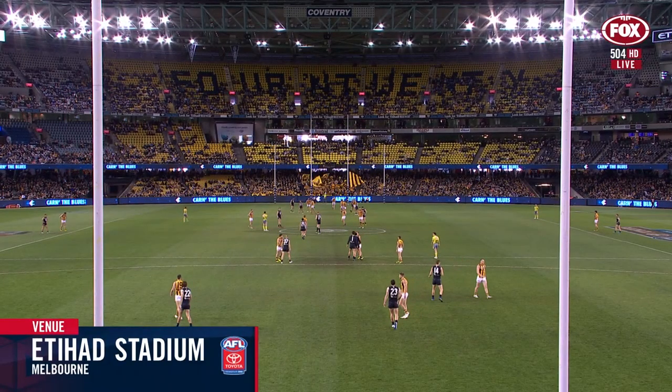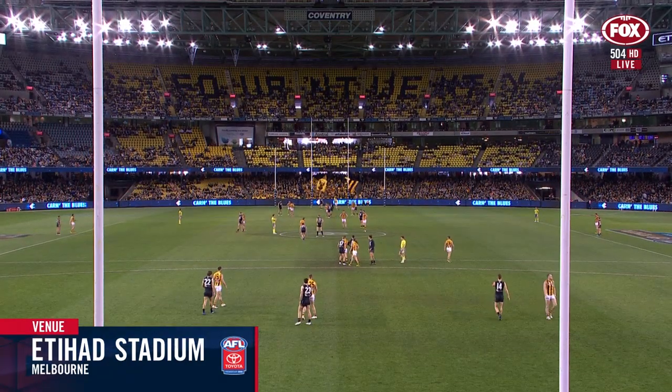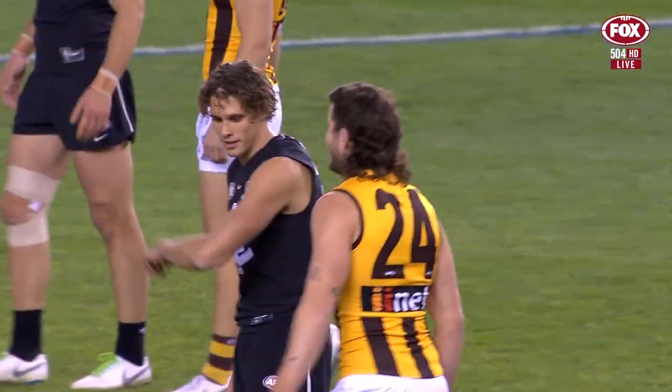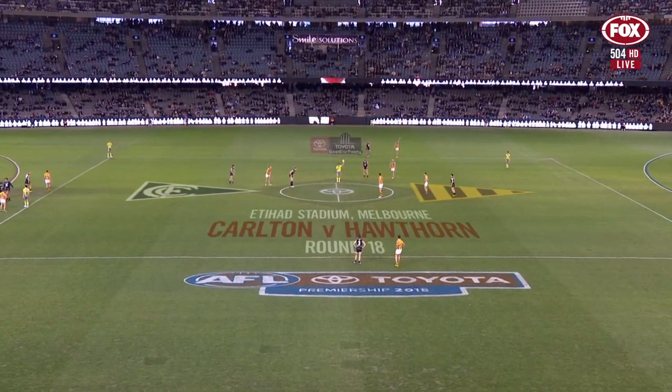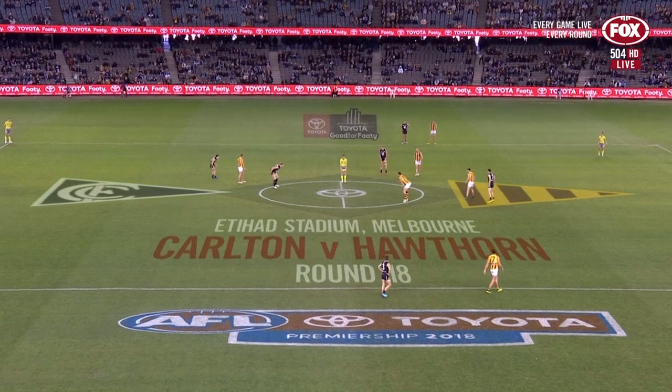Coming into this game, and away we go today. And Dwayne, we've got Matthew Lobbe playing today, last played in round 23, 2016. So it's a long time out for Matthew Lobbe in the first ruck for the first bounce against Jonathan Segler. Two players have had a lot of injury problems. Let's go. It's Carlton and Hawthorn at Etihad Stadium.